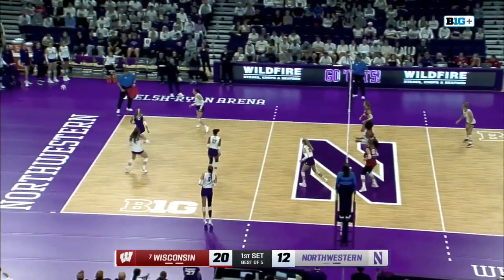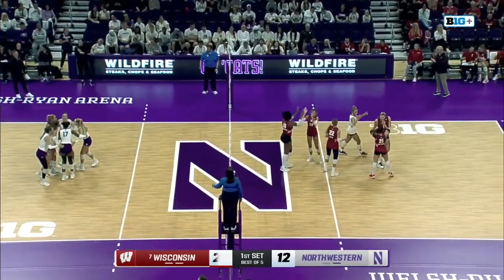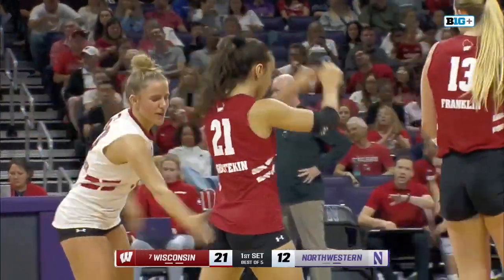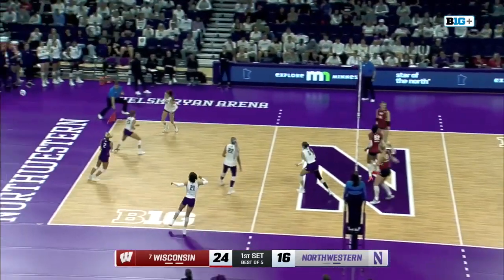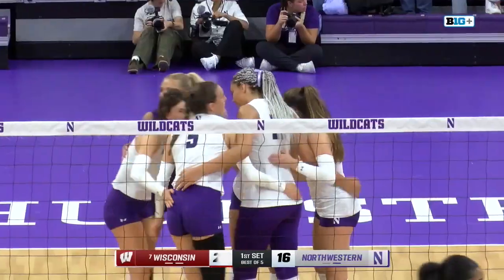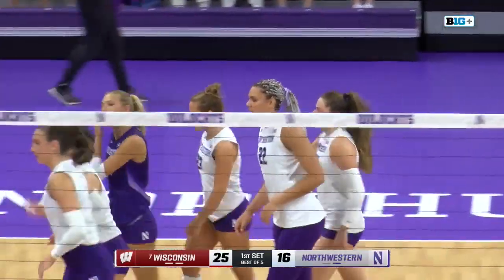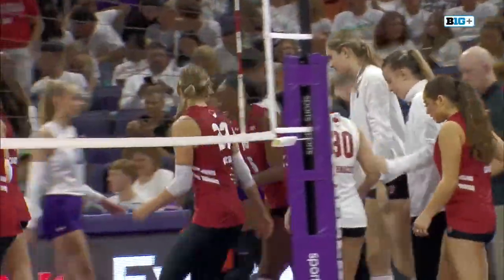Uchtekin on the line. Hazan in her head. You can see it right now at the back row for Northwestern. Furbringer on the line, and that'll do it. An ace for Charlie Furbringer closes out set 1. The Badgers dominate 25-16. 4 aces from Wisconsin.